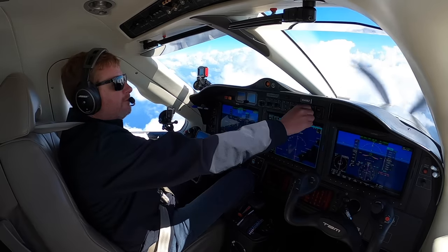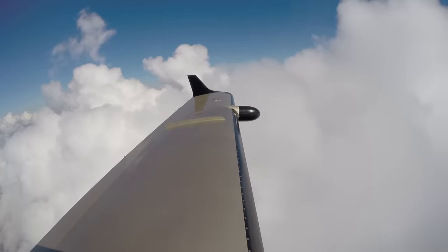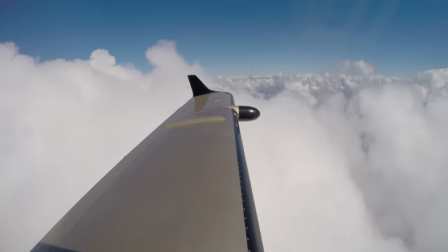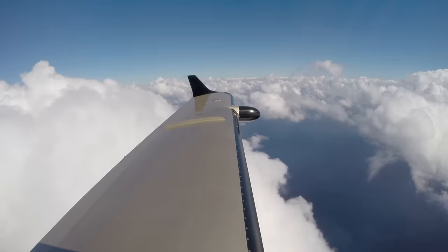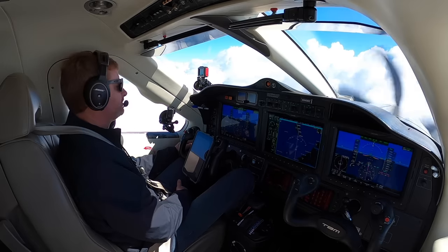I'm actually going to go into manual mode with the auto throttle. And we're going to slow it up a little bit here. It might get a little bit bumpy going in and out of these clouds. It's always fun when you get your instrument rating to fly in and out of the clouds. It really gives you more of a true sense of flying around the Earth compared to when it's just a clear blue sky day. Might be a little bump or two going through these. Hope you guys got your seatbelts on, right?